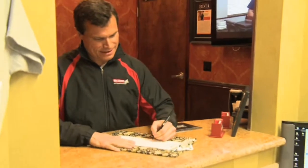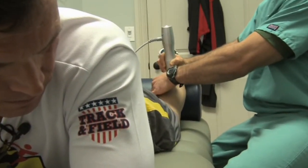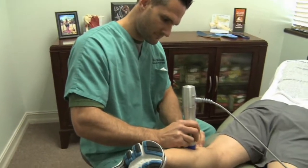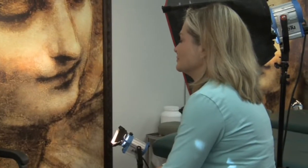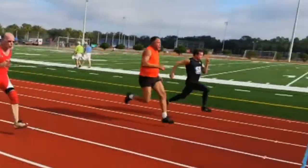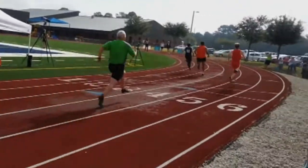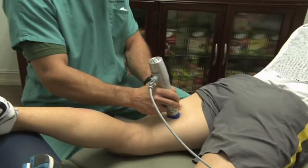We met up with Craig during one of his recent treatment sessions with Dr. Todd Rodman. Craig credits this innovative radial pulse therapy, or shockwave therapy, for keeping him on track when it comes to his sprinting performance. Do you think it works? Absolutely. It's a proven fact. You don't go and have a pulled hamstring and go out and compete against some of the fastest people in Florida and still win the gold medal in that event without having something done to you to help you heal.